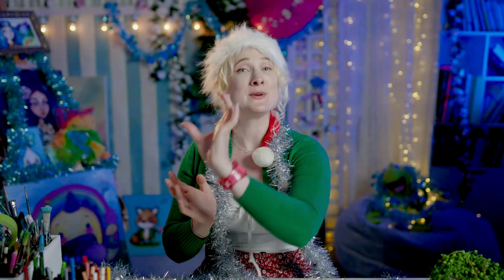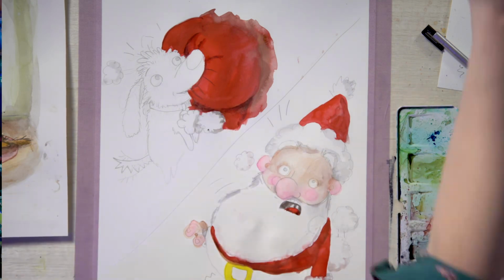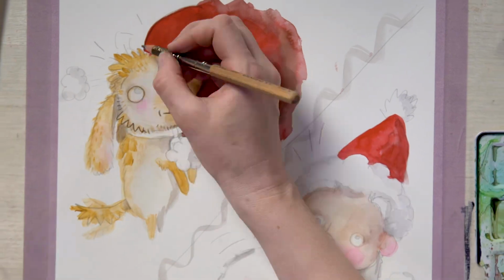We've done a split page where Santa's bottom is getting bitten by Tripp, and then on the split page we've got Santa's reaction to being bit on the bottom, and he's not terribly happy about it in any way, shape or form, which is fair enough, really. I think these two pages work really well together.